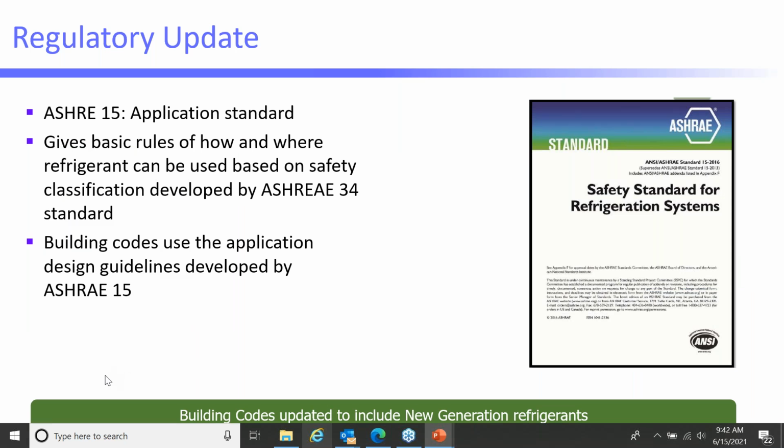Now, in addition to the ASHRAE 34, we have another important standard, which is ASHRAE 15. ASHRAE 15 is an application standard, and it gives the basic rules of how and where refrigerants can be used in HVAC equipment and systems. And normally, it's based on the input of ASHRAE 34 classification for refrigerants.